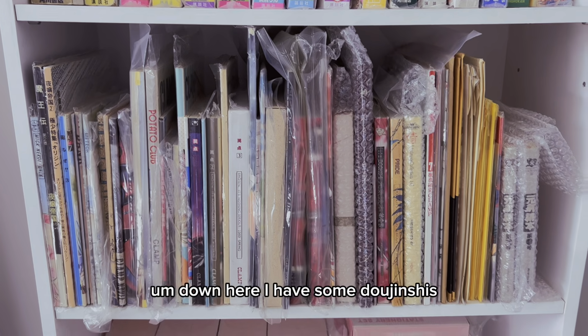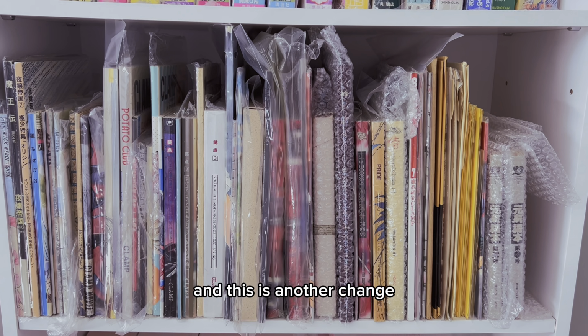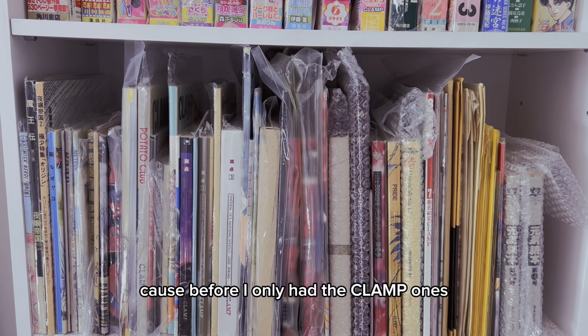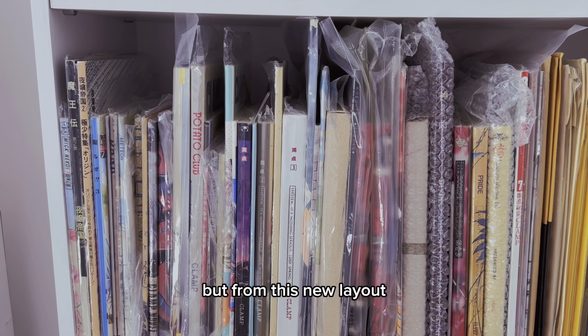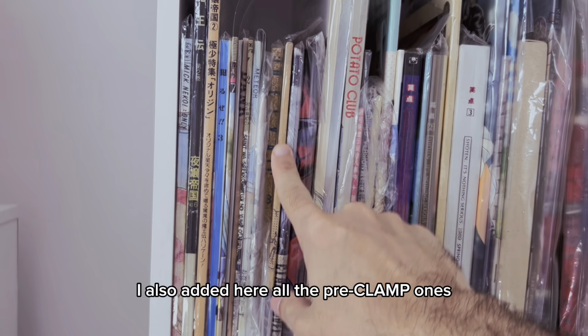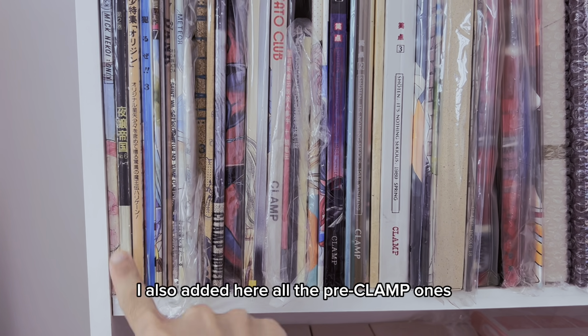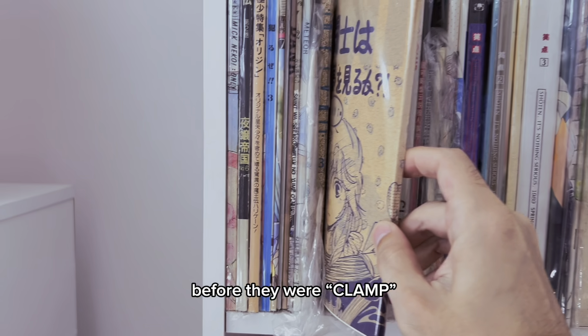Down here, I have some doujinshis. Actually, all of my doujinshis are here, and this is another change. Because before, I only had the Clamp ones, but from this new layout, I also added here all the pre-Clamp ones. So those are the doujinshis that they released before they were Clamp.